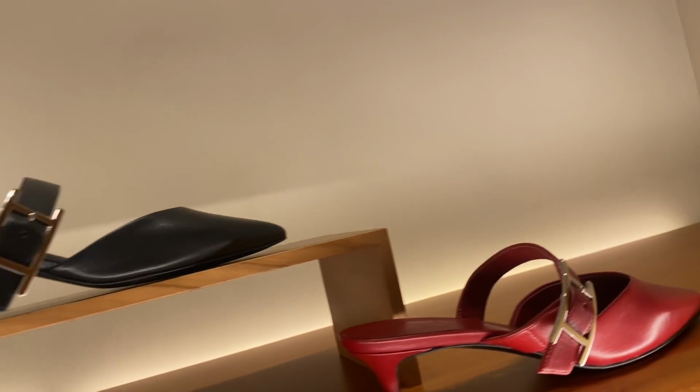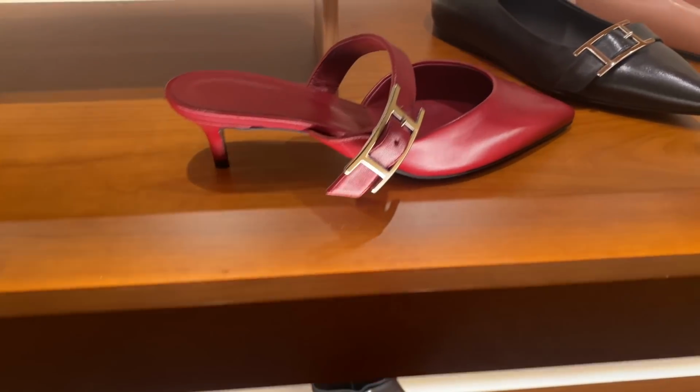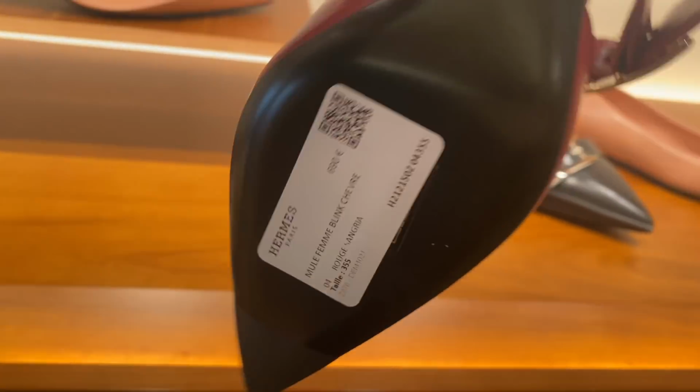Ooh, and these ones, these are more styles that I haven't really seen. What do you think of these? I love the little kitten heel. Nice little mule. $6.90.